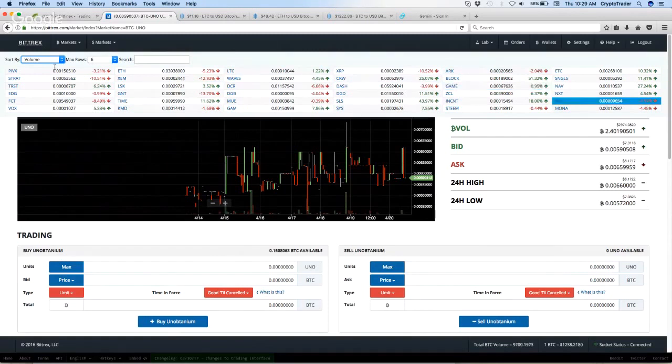So these are the top 36 that I'm currently looking at based on volume. And I'm just looking to see if anything's gotten really beat up and the volume is there.